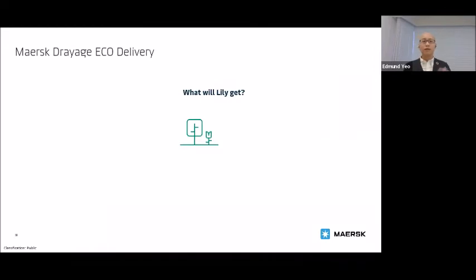So what can Lily expect to receive? Of course, we have immediate and direct carbon emission savings. And I have to reiterate, this is not a carbon offsetting service where you plant some trees and hope that in 10 years' time, it will absorb the carbon emission. It is about taking concrete actions today to reduce carbon emissions.